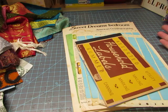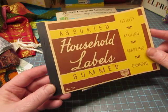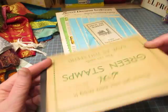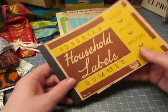But I also found things that I didn't know were in there, so I thought I would let you see them. This is a treasure. Assorted household labels, gummed. Utility, mailing, marking, canning. I wish I knew how old this is, but it's definitely old. It advertises green stamps on the back.